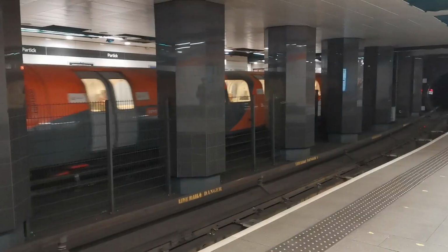You know, I thought the station was called Patrick for a second, but no. It's Partick. I was about to make a This Is Patrick joke. Oh god, that would have been terrible. I think I've seen the not-in-service train about 3 times now.